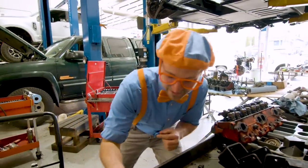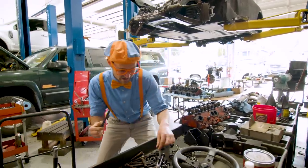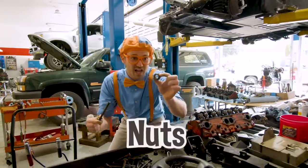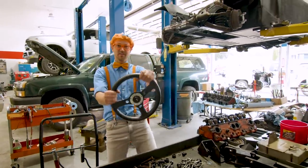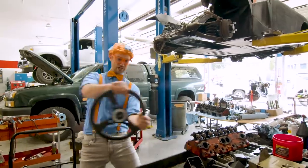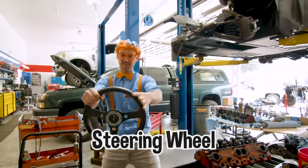Check it out! Yeah, it looks like we have some big bolts. Whoa! And we have some big nuts. Whoa! Hey, what's this doing here? Do you know what this is? Yeah, it's a steering wheel. 10 and 2.